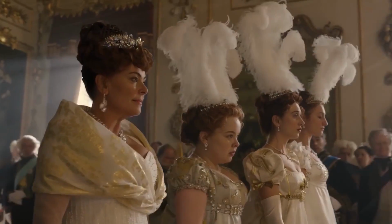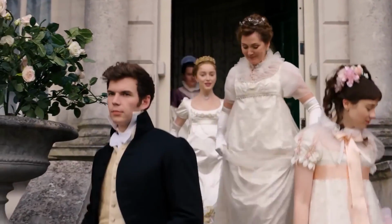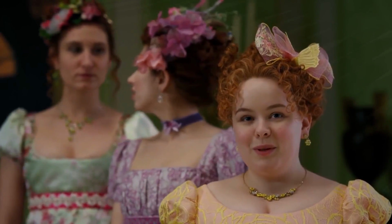It seems as though many actors and actresses on the show were not very thrilled when it comes to the dancing scenes. However, they were quickly put to ease by the amazing crew and ended up having a great time with their fellow castmates. Phoebe claims she has a lot in common with her character. Phoebe believes that she relates quite a lot to her character Daphne.